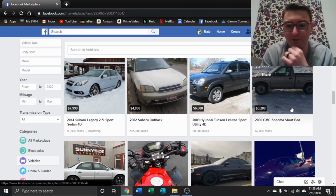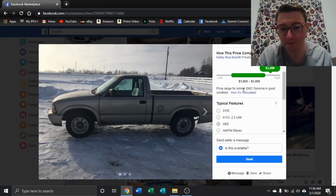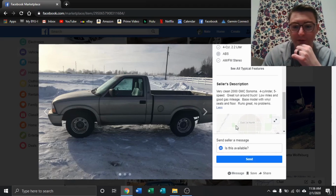Okay, $3,200 for a 2000 GMC Sierra. Or Sonoma, sorry, 62,000 miles. I wonder if this is original. Low miles and good. So this is original miles. Okay, so this is a two-wheel drive.